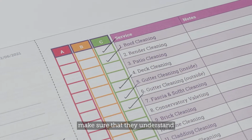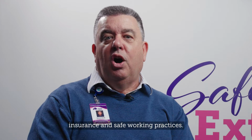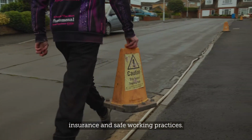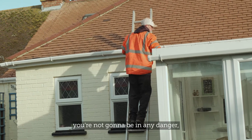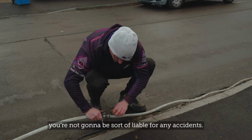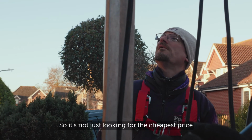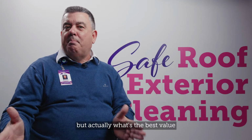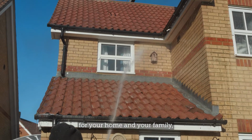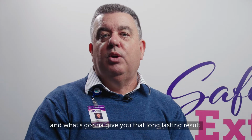Make sure that they understand all the health and safety issues, insurance and safe working practices. So when they come out to your home, you're not going to be in any danger, you're not going to be liable for any accidents. So it's not just looking for the cheapest price, but actually what's the best value for your home and your family, and what's going to give you that long-lasting result.